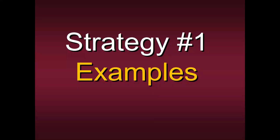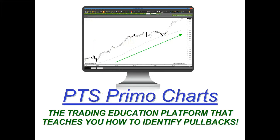Okay, so now that you know the entry rules, let me share with you some current examples that happened recently. These are strategy number one examples. And on top of that, let me share with you how simple it is to apply strategy one on our platform. This is the trading platform I developed with ProTrader Strategies that actually teaches you how to identify these pullbacks.